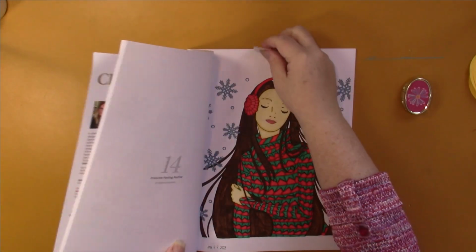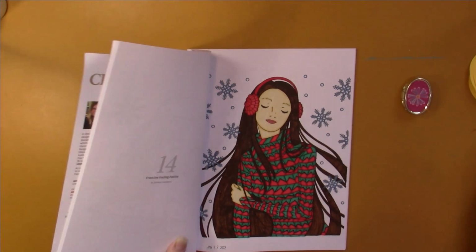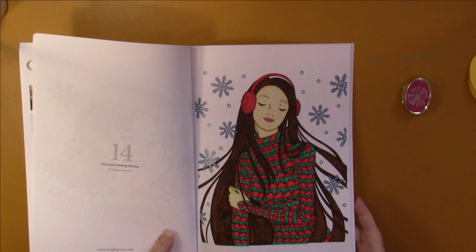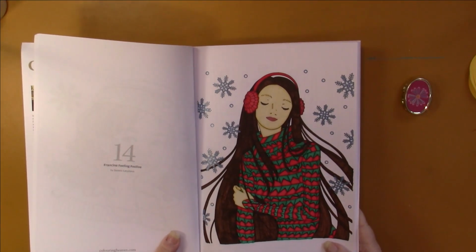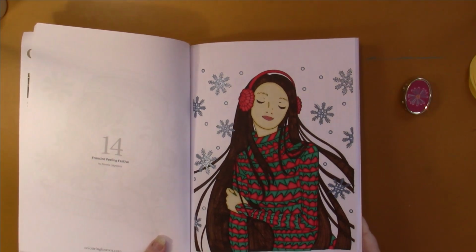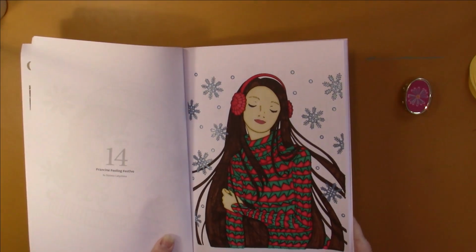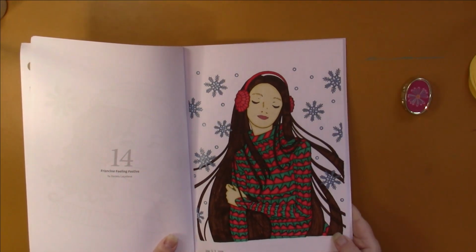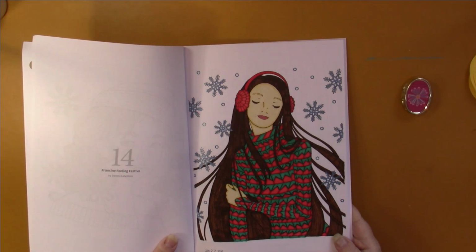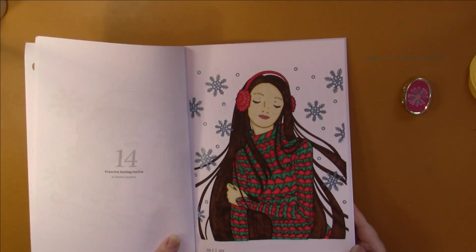So I did this girl right here because she didn't seem like a Christmas picture to me. It seemed more like a winter picture. So it's called Francine Feeling Festive, but I think she's just feeling cozy. The stars are metallic gel pen. You can see the shine on those. I love this. I like this picture. Now, there's a few more in here by her that I should probably do. Daniela Latishiva.